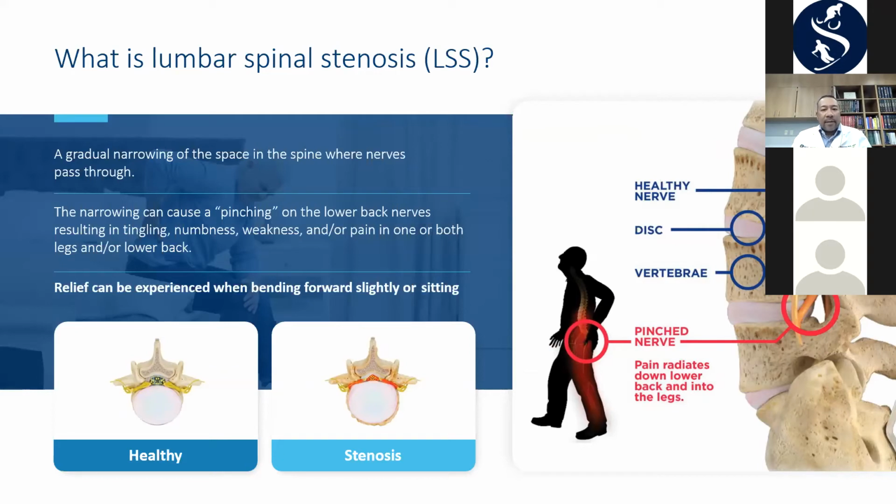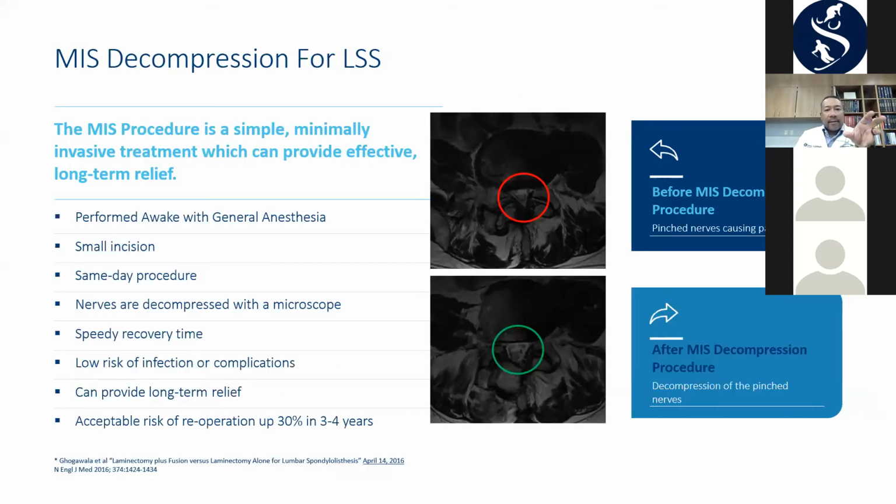Traditionally, we would have to make an incision on the patient's spine, remove a large part of their bone called the lamina, and do this under a general anesthetic. But with improved technology and improved anesthetics, we're able to do this awake. And here is a surgery where you can see that the nerves are crowded from overgrown facet joints, the joints in the back of the spine. Through this procedure, I'm able to open that space up and give the nerves just enough space to relieve the patient's symptoms. It can be performed awake, generally through a small incision measuring about 2.5 centimeters. Most patients go home the same day, I'd say the vast majority. The nerves are decompressed with a microscope, and it leads to a speedy recovery, with most patients feeling back to normal in about 2 to 4 weeks after surgery.